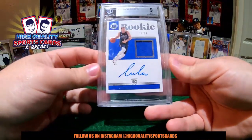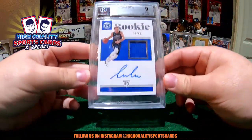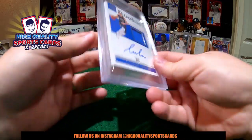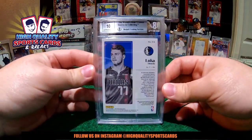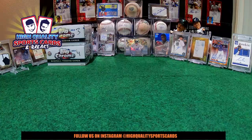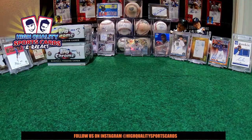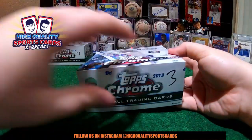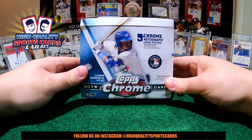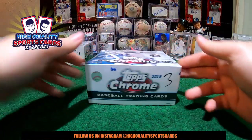Thanks for paying. And Luka Doncic, 13 out of 99. It is a 9 mint autograph, jersey on card auto. Look at this beautiful piece, gorgeous, gorgeous piece, my friends. All right, so that's what we got in case. A nice mixed break, really fun. We got 5 autographs per box on this collection. We got 13 cards per pack and 12 packs.